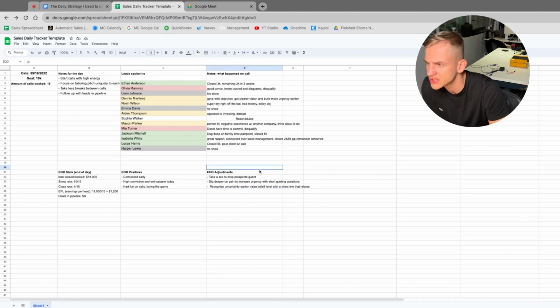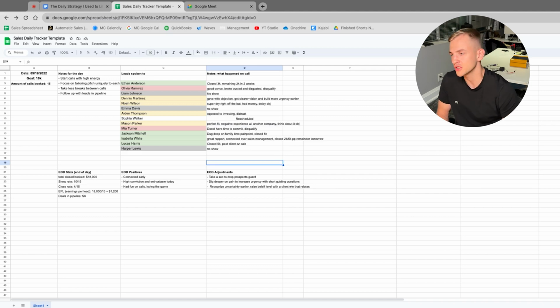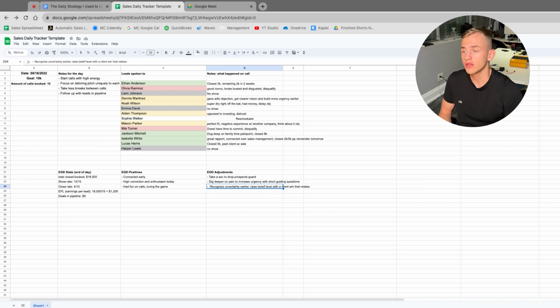So Aiden and Mason, opposed to investing, distrust. He just didn't want to make any investments, I guess. And this person, perfect fit, negative experience with another company, think about it, right? It's kind of like when you get your heart broken and it's hard for you to find another long-term relationship, right? Got a little bit of distrust, you know? So yeah, that's what it is. Recognize uncertainty earlier, raise belief level with a client win that relates to their unique story, right?